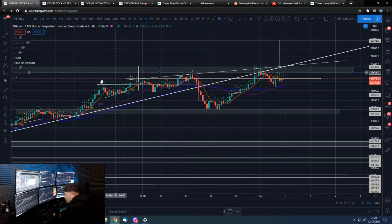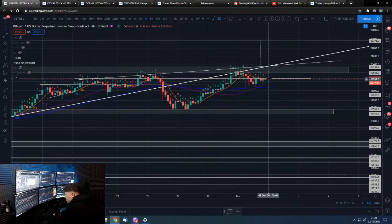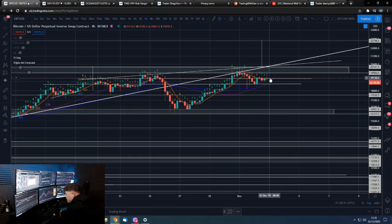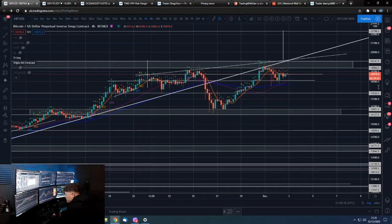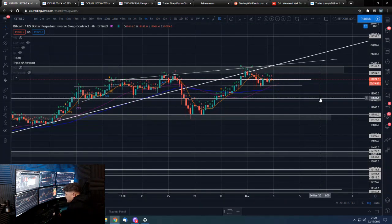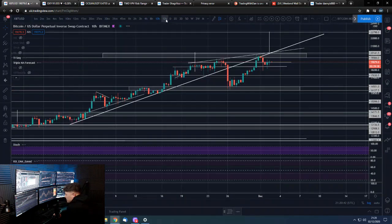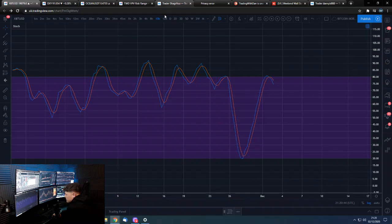We are holding this horizontal here, holding it quite nicely. We've got a bit of a gap between it, and we are actually at our topside, our higher horizontal that we had drawn in here as well. So generally it is looking good. This is what I wanted to see, to get a bullish reset of these 10 and 12 hour Stochs.